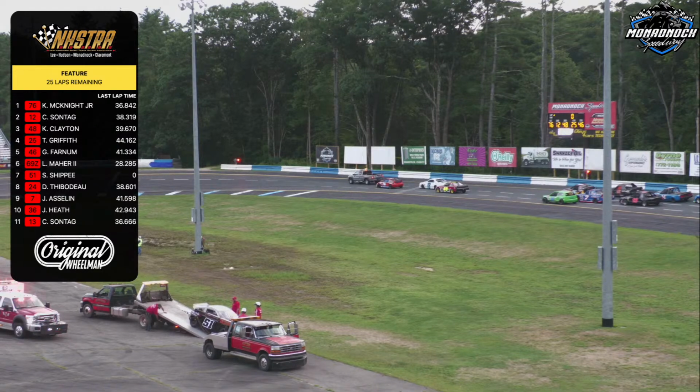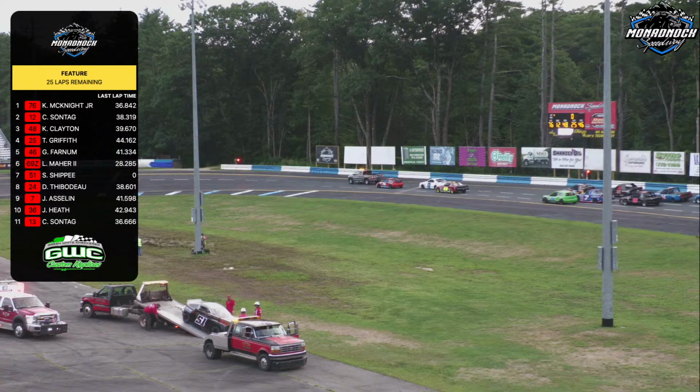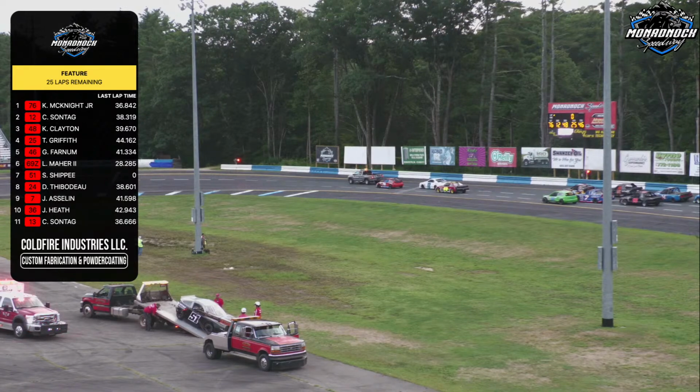Could have been a power steering. Who knows? That's been known to blow up like that. Could have been a radiator. Anyway, it takes Skylar out, and he's had some bad luck this year too. He's not been able to finish a few races. He's had some good runs, but they've had parts and pieces problems.